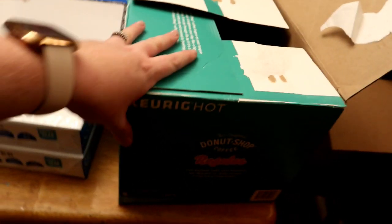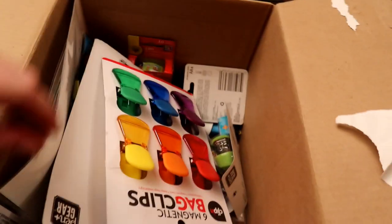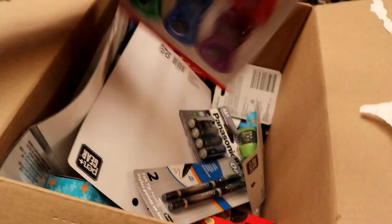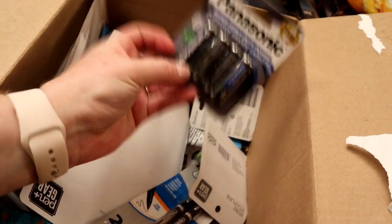And then over here, she said, this is my special mom box. At first, I thought she brought me coffee, which, hey, that is fine and dandy by me. But no, it's filled up with goodies that she wanted me to have because she knew the kids would kind of go through them. So this is my homeschool mom love package, we'll say. So we got some magnetic bag clips. And there's things like, I can't even think of the word, batteries. Lots of batteries in there.